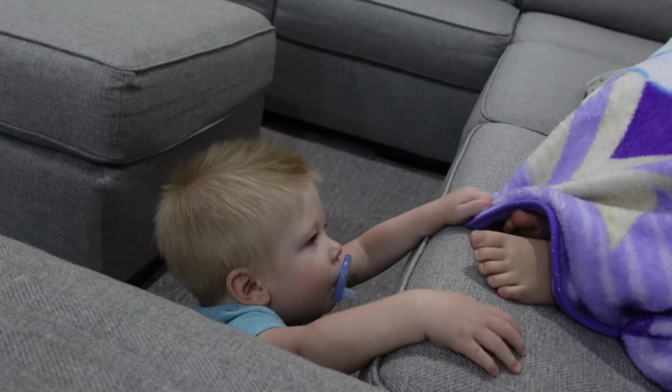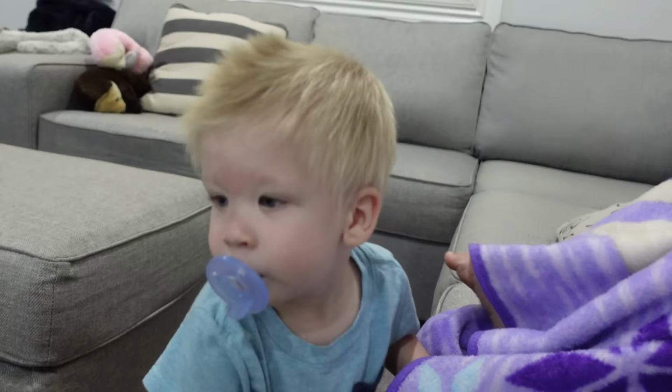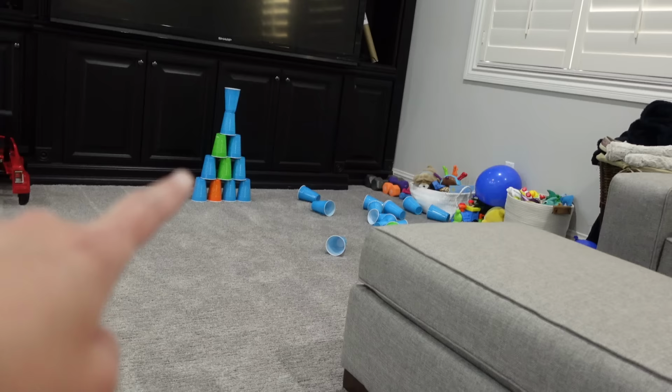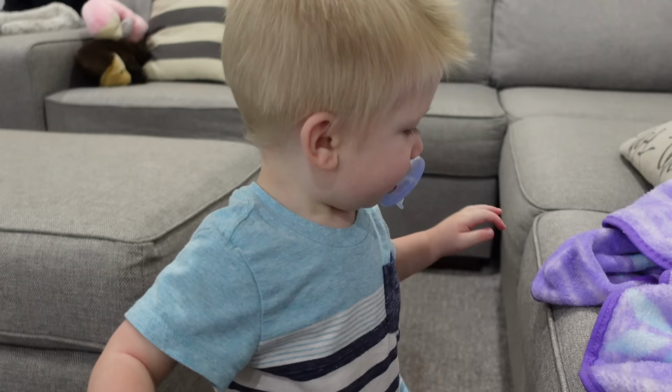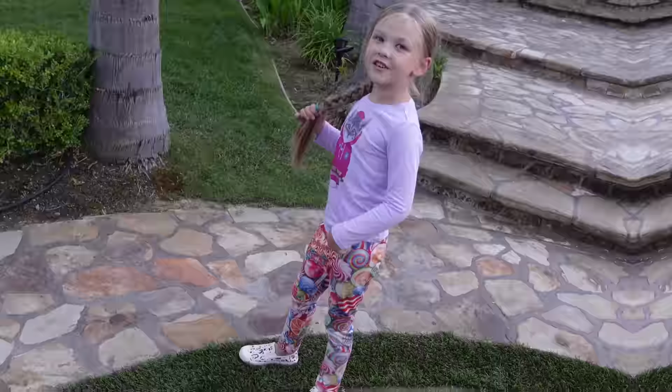Wait, so funny. Preston. No. I hear someone. Preston, look, mommy made you a cup for it over there. Do you wanna go play with it? You can go destroy it. Yeah. Aww. I'm gonna show you that way and this way.